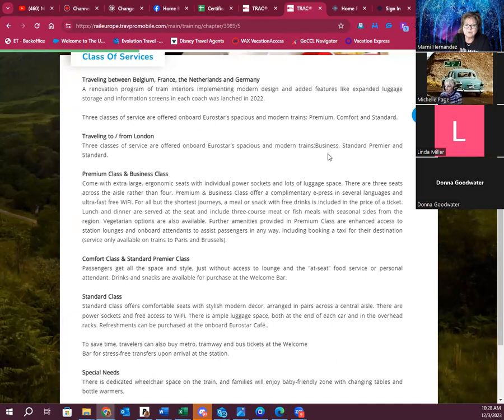Further amenities provide premium class enhanced access to station lounges. Onboard attendants assist passengers in any way, including booking a taxi for their destination. Service only available on trains to Paris and Brussels.